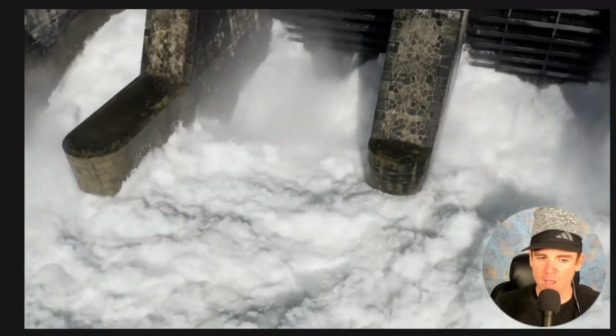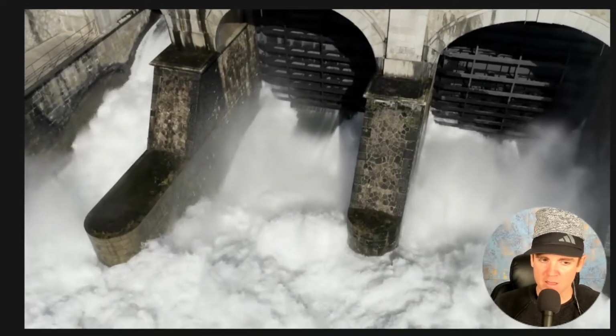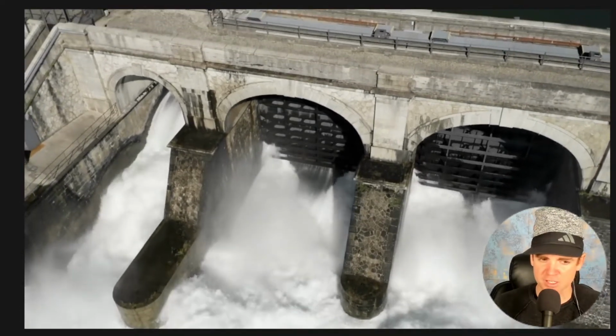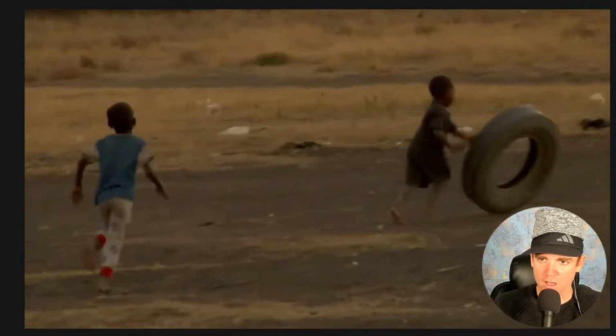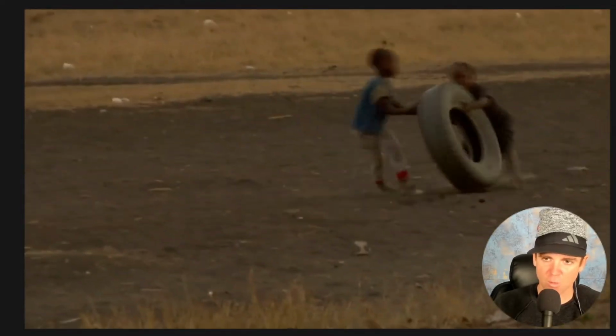Next. 13. Da, ma, dam. You might see an object blasting through. See the water, see the action. Next one. 14. Ta, ra, tire. Kind of a fun little item. Just see a tire, you can see it running into something.